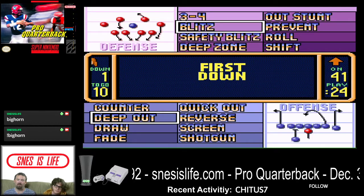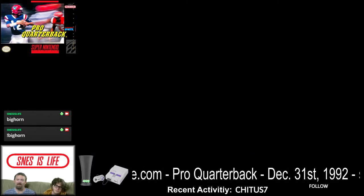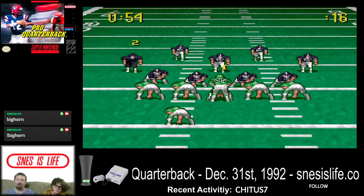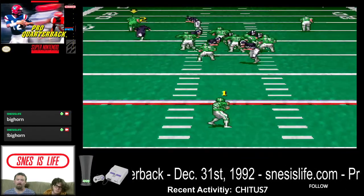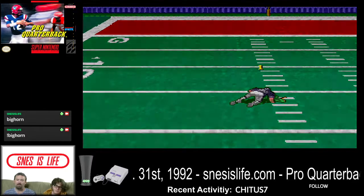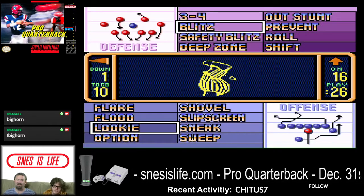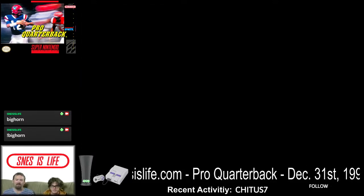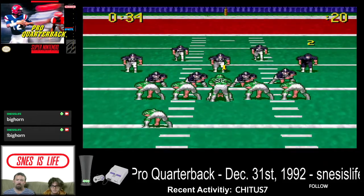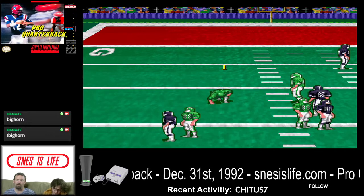First down. You've got a minute to score. You got to get this last, what, 30 yards? Nice. I tried to get in front of it to see if I could intercept it. I don't think you can. I bet you can. It's just a matter of getting lucky with it. Why did it throw like that? Okay. No idea.